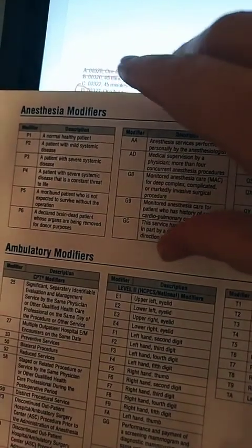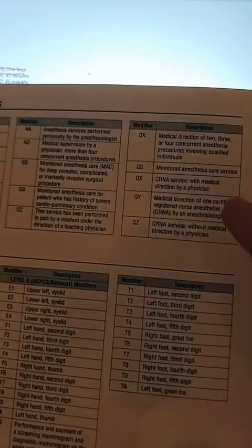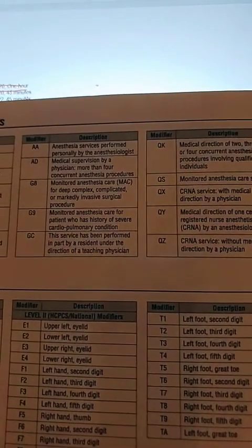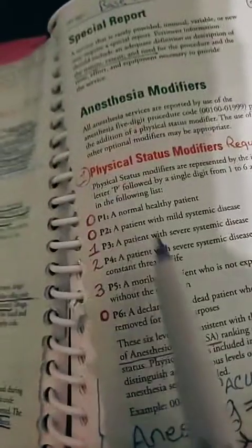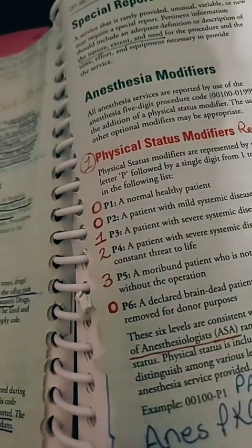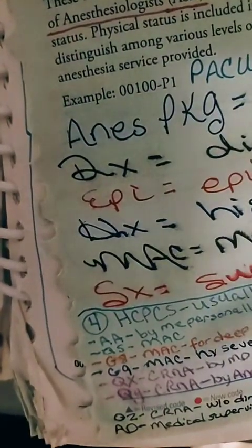But the AAPC version takes all the modifiers, puts them on the back cover of the book, and lists them out. You don't need these P's. They're already there. What you do need is these two columns, the abbreviations or the modifier codes, and then a quick description of what each one does. And you need to write it on this beginning page of the anesthesia section right underneath these P's. That way you have it all together, all in one little location. Be super helpful for you for the exam. That way you don't have to rewrite it.